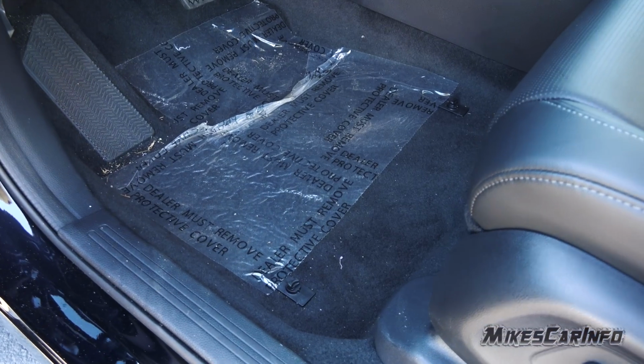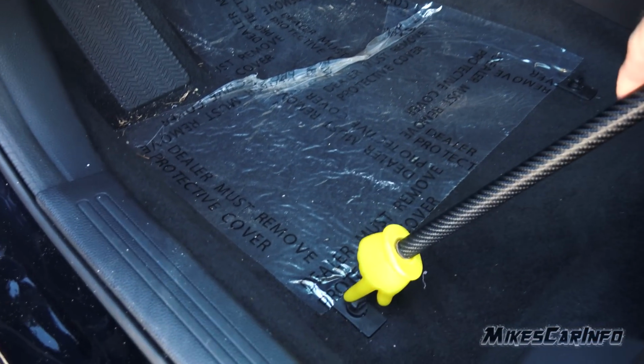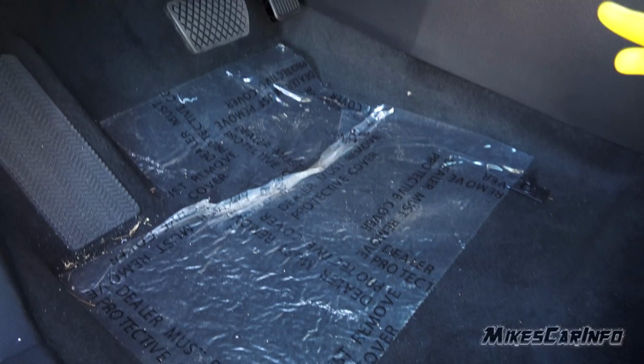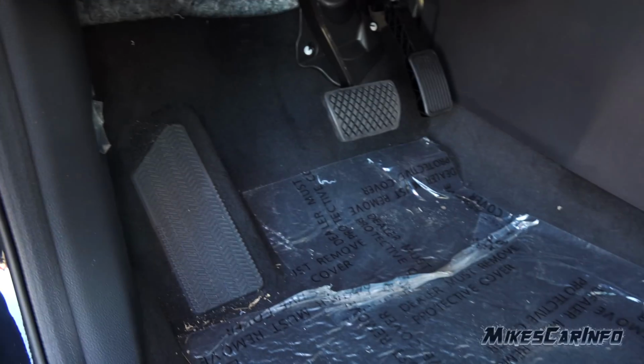Here's the floorboard in front of the driver's seat. Now there's no floor mat in place, but it does have a place for it to hook in place here, in 2 places, keeping it straight for you. Accelerator, brake pedal, nice big footrest here on the left side.